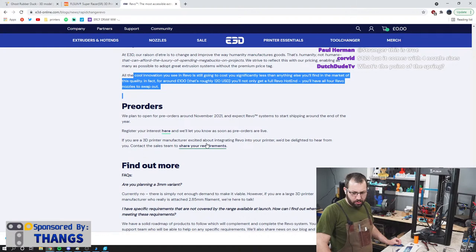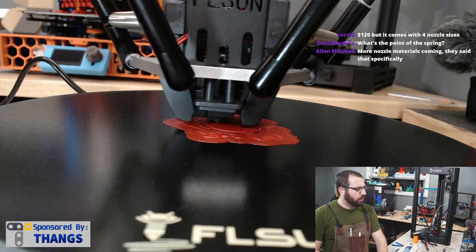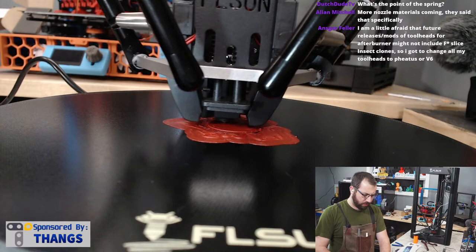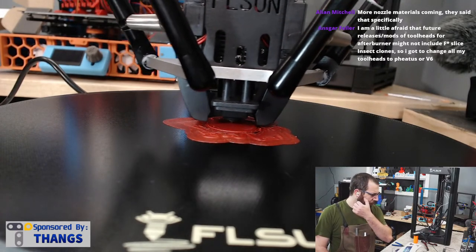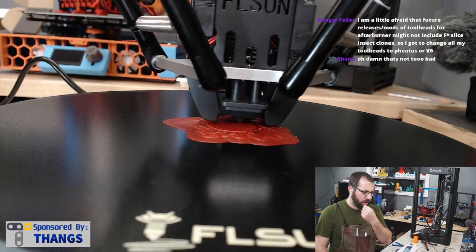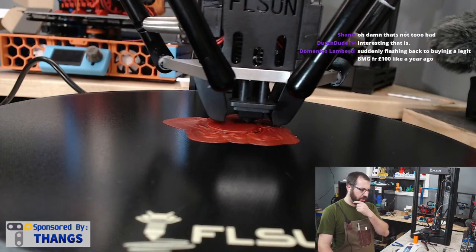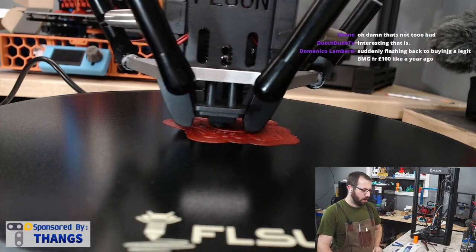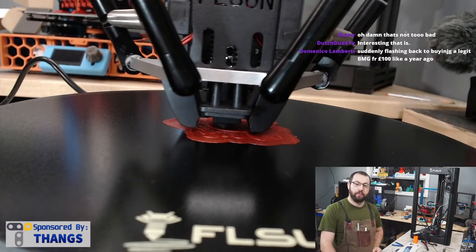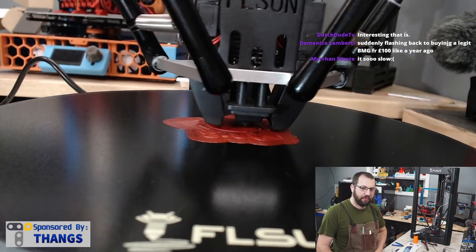What's the point of the spring? It keeps tension on the heater, constantly pushing it down. So for $120, you get everything you need and four nozzles. Honestly, in my opinion, the best performing hot end I've ever had the pleasure of using.